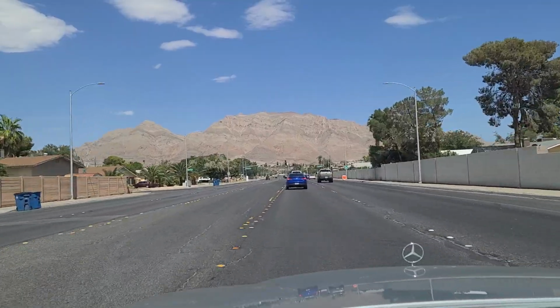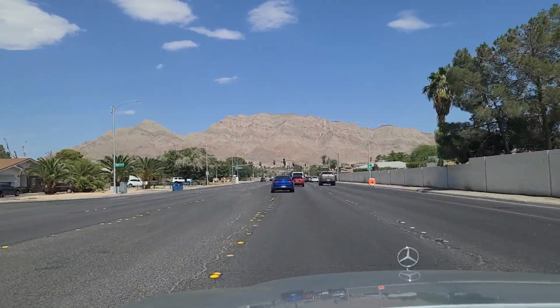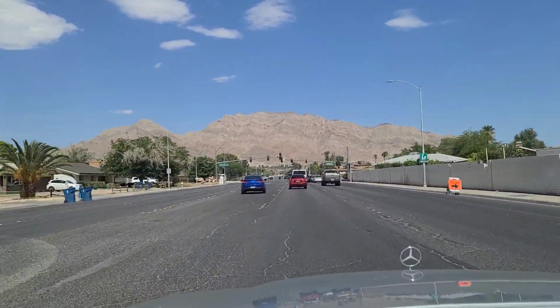Approaching the light here at Christie Lane. We have an earlier video driving down Christie Lane, showing you what that's like.